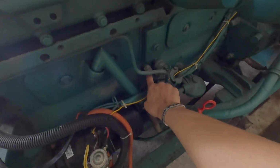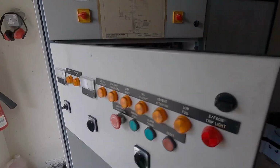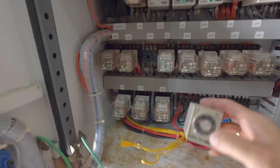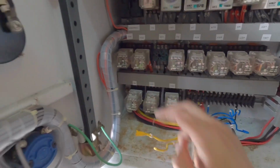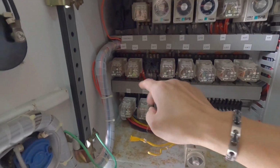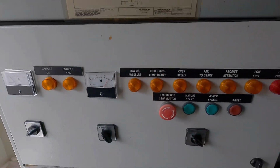Okay, this pressure switch could be faulty, so advice is to replace the pressure switch. So currently the low oil pressure timer, the oil pressure timer here, I temporarily removed, so as not to allow it to trigger due to the missed signal, which is caused by the faulty oil pressure switch. So temporarily removing this lets the genset run steadily. Okay, that's all.